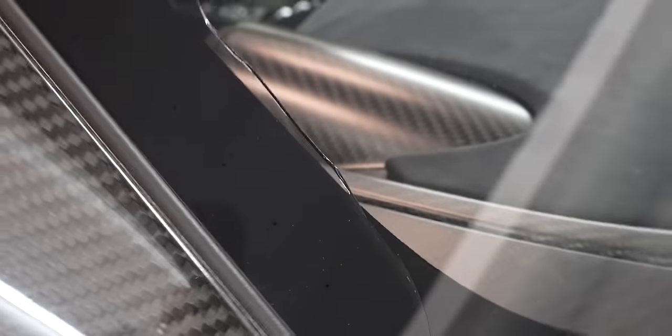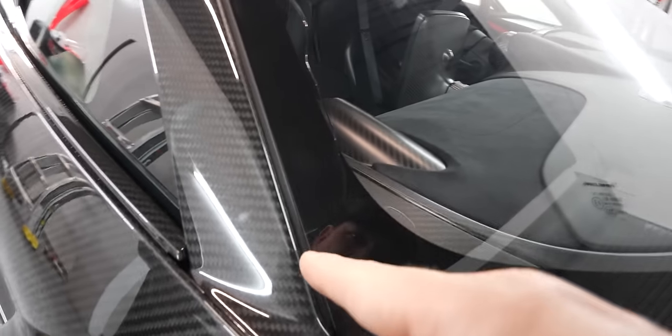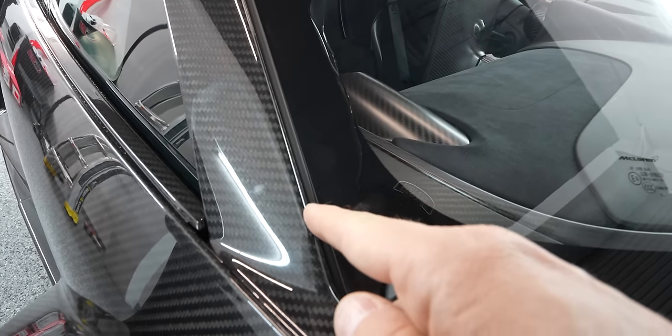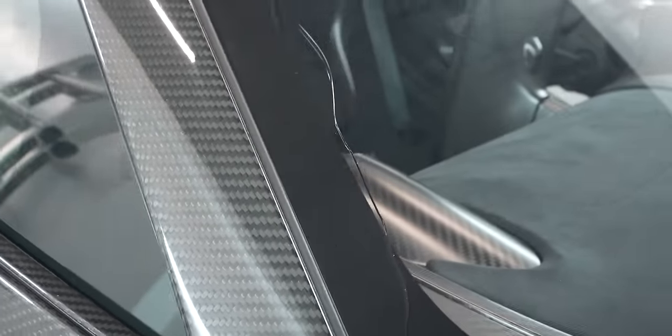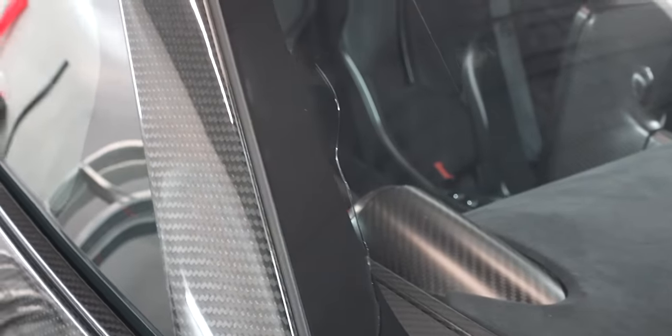I have a huge crack in my windscreen. Do you see that? Look at that. See that crack? It runs all the way down into this corner. And that's why I said it's not an impact, because it starts right here and there's no chip or anything, and it just runs up to about here. So that sucks, because I would imagine a windscreen for a Senna is not cheap.